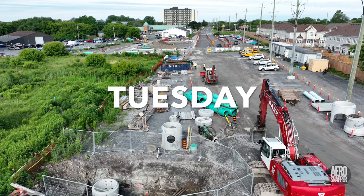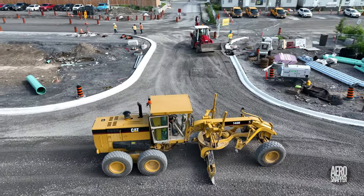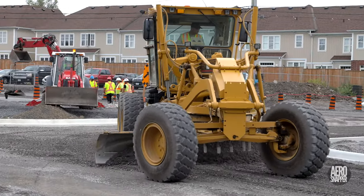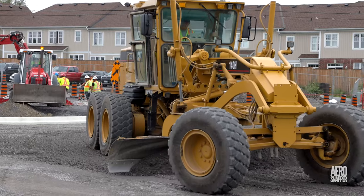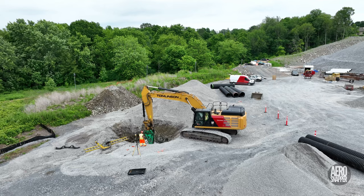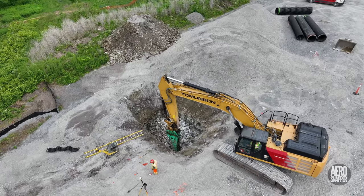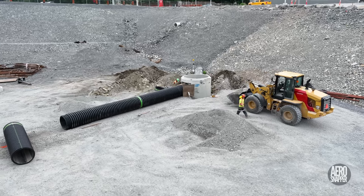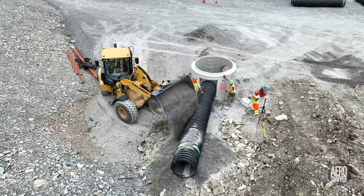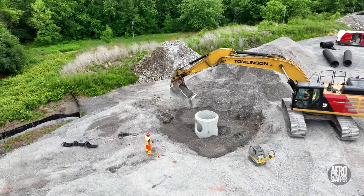Tuesday would see more drainage work by Barr and the Coco Paving grader continue work to prepare the roadways. Over on the east end, Tomlinson broke rocks in the hot sun and packed the first of the major drains in place before continuing in the afternoon to stabilize the second vault.